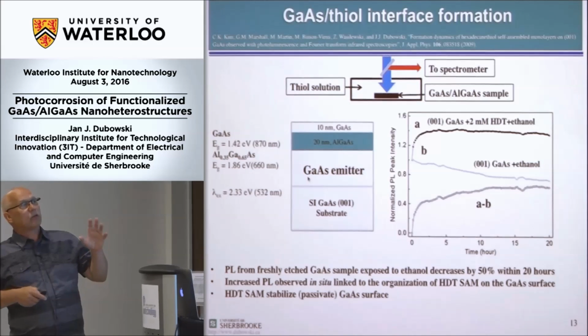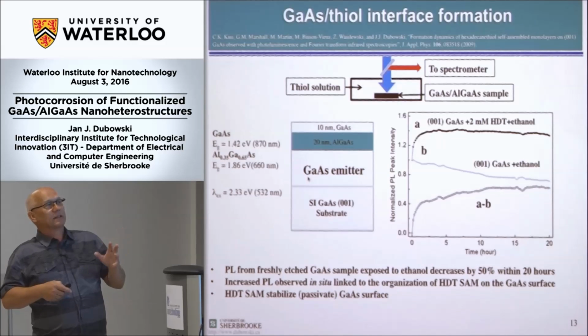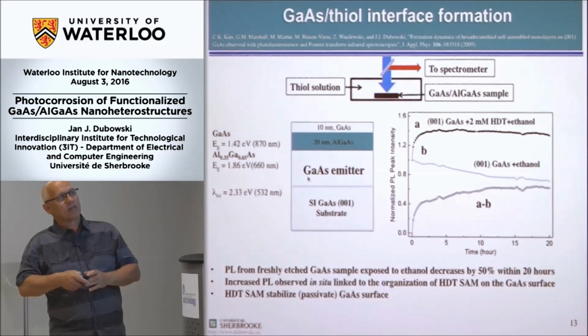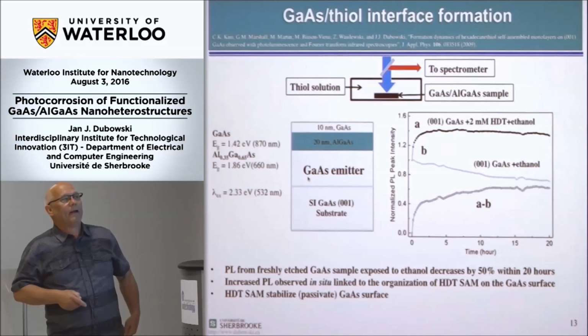And in this case, we used HDT thiol, hexadecanethiol, and we observed that the photoluminescence of gallium arsenide exposed just to ethanol goes very quickly down. So this is an experiment that takes like 18, 20 hours. But when you expose gallium arsenide to a mixture of 2 millimolar HDT in ethanol, you see very quickly rising photoluminescence and then some stabilization of the signal.